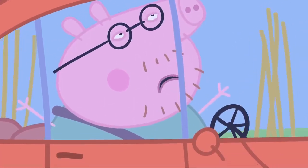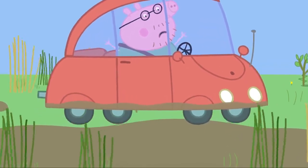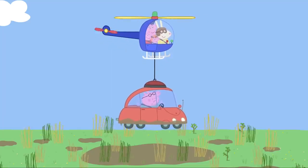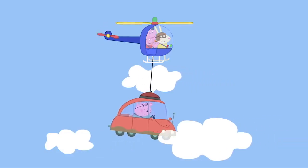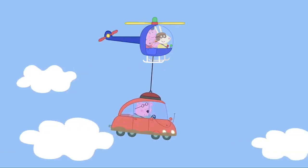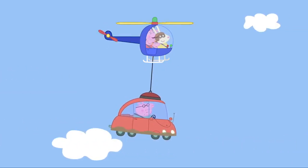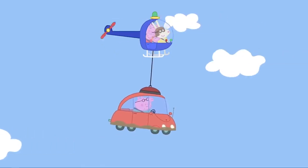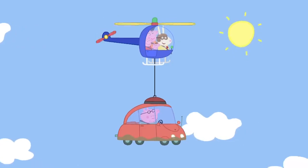What's that noise? Whoa, I'm flying! Miss Rabbit's helicopter has rescued Daddy Pig. Hooray! Lucky Daddy gets a helicopter ride after all. Shall we show him what my helicopter can do? Yes! It can go straight up. Whoa! It can go straight down.